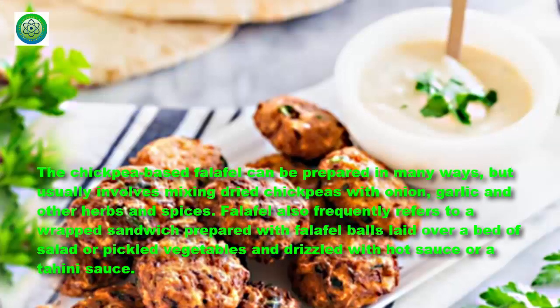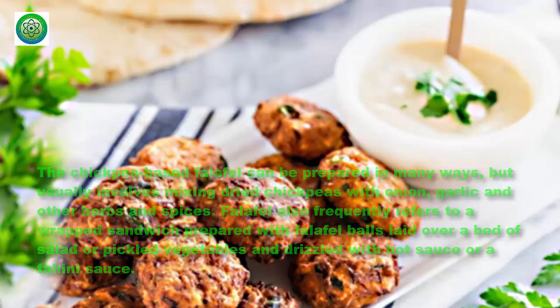The chickpea-based falafel can be prepared in many ways, but usually involves mixing dried chickpeas with onion, garlic and other herbs and spices. Falafel also frequently refers to a wrapped sandwich, prepared with falafel balls laid over a bed of salad or pickled vegetables and drizzled with hot sauce or a tahini sauce.